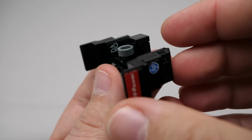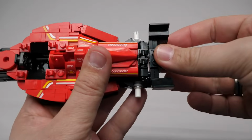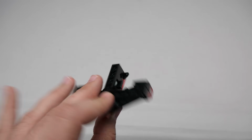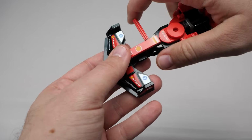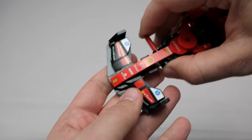I never thought I would see a Bang & Olufsen sticker in a LEGO set, but here it is. The assembly of the rear wing is familiar from the first build. As I expected, the nose cone and front wing have the same build as in the previous set, although the cheese slope at the tip is printed this time.